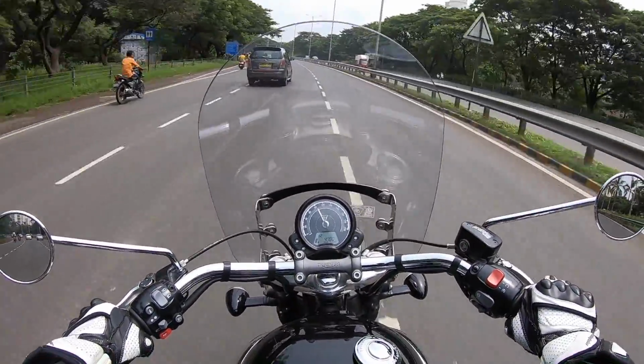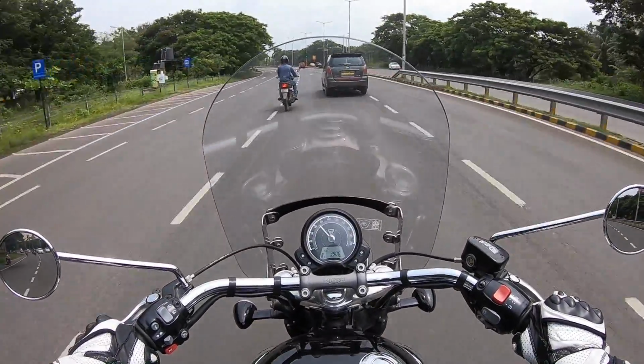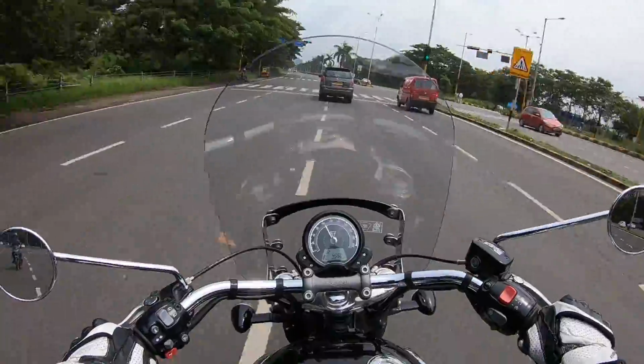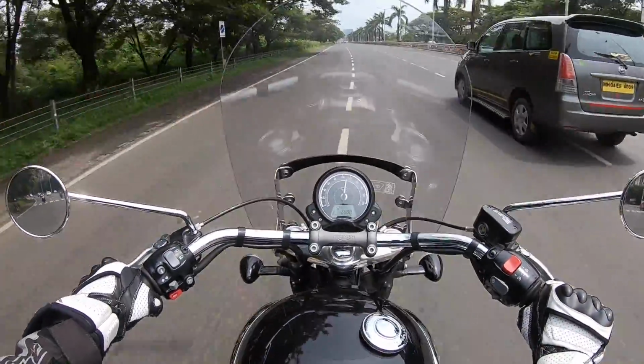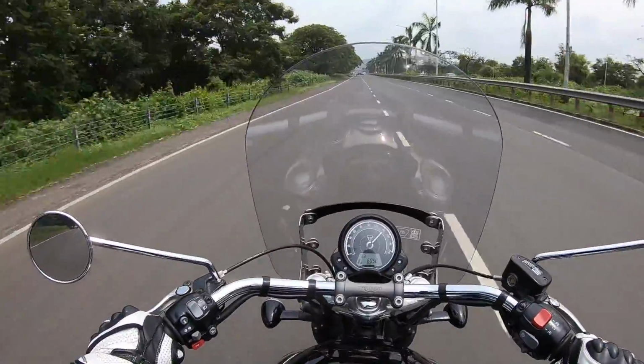So the brakes are sure-footed, good stopping power, 310mm discs at the front, and it gets dual disc, unlike the Bobber which just gets a single disc. And there's obviously ABS as well, so overall performance of the engine as well as the brakes is supreme.